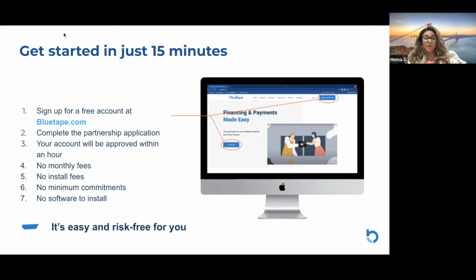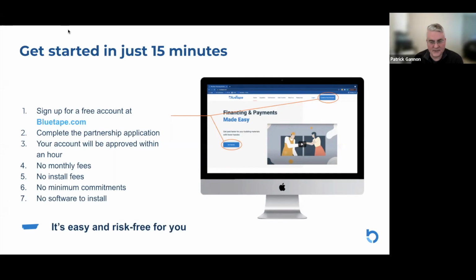One of the other questions I got, and we get this a lot, is what does it cost to join BlueTape? So I feel like we should start charging because everybody wants to pay something to join. However, foolishly or not, we don't charge anything to join. There's no application fee. There's no fee until you start actually using the system. And then we charge a small reasonable fee on the transactions and the financing.